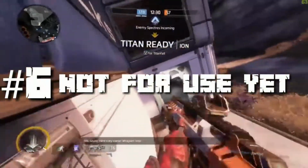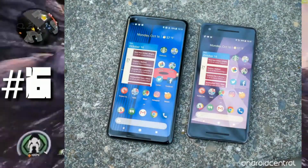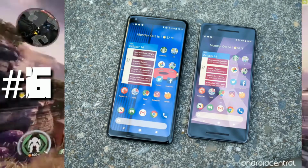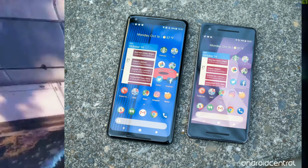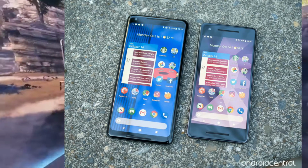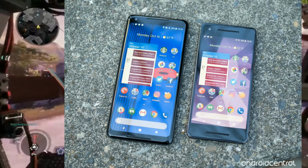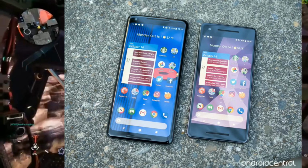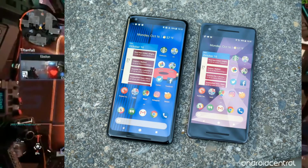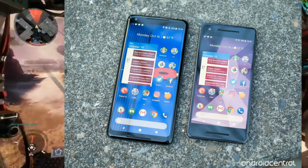Sixth, this is not ready for you to use yet. This point doesn't come from Google, but can't be stressed enough every time a new version of Android is released to developers. This is an unstable, unfinished version of Android with features that might not even make it to the final release of Android P. Unless you are working on an app, you probably don't want to install this first version of Android P on your phone. If you do install it on a phone, you probably don't want it to be a phone you rely on for anything important.